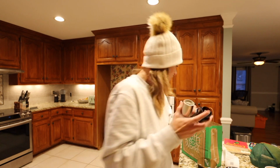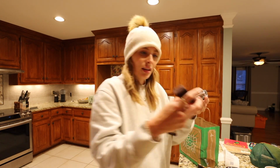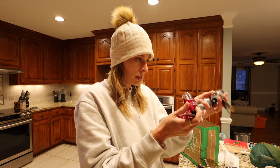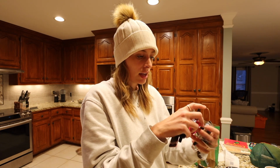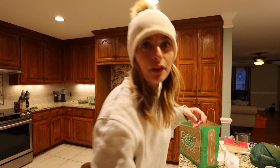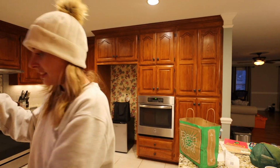Wall air fresheners, and then a whole bunch of different scents, like champagne toast. I think I've got mahogany teakwood again, marshmallow fireside, and luminous is the new one, but these will just be in different rooms.